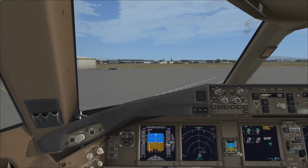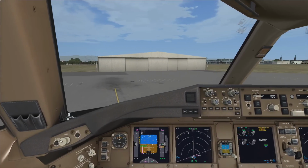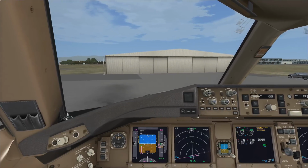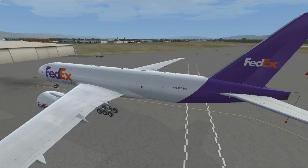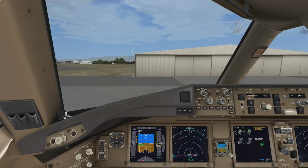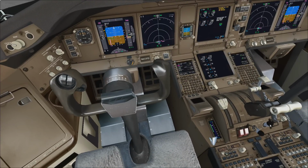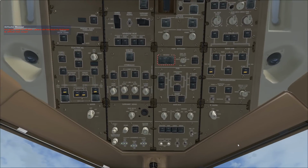Not a good turn. I'll line this up better. Alright. The parking brake, cut the engines. Well, we made it. We didn't damage anything. That's always good. Turn our taxi light off. Actually cut the APU. I'm not going to mess with anything else.